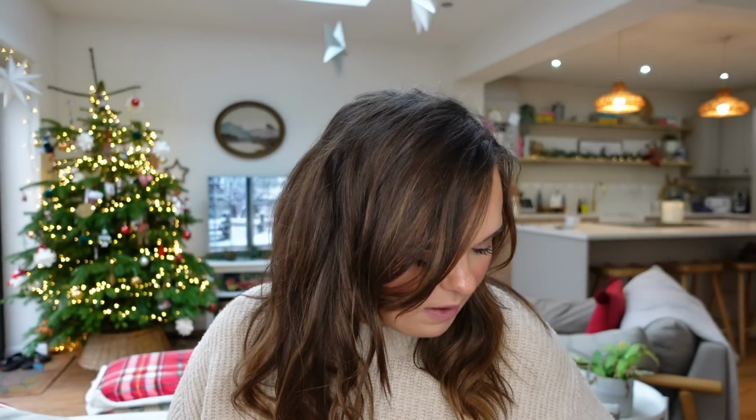I went to Home Bargains today. There were a few bits that I wanted to pick up, mainly those little bits and bobs that you always forget about with Christmas, like certain wrapping items and all that. And I picked up another few bits while I was there, so I thought I would show you. So yeah, let's get into it.